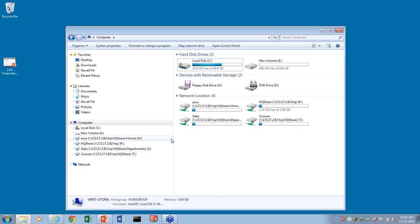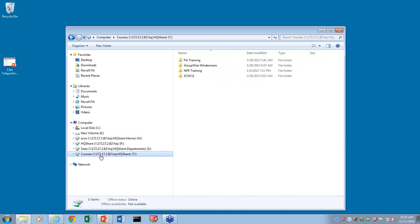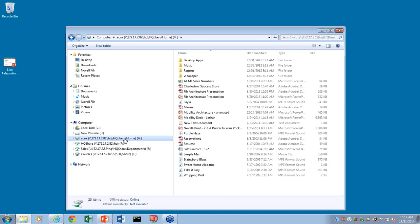All right. So I'm going to wear multiple hats during this presentation. Right now, I'll show you basically what it would look like earlier in the day or the week or whatever the case may be when I was at the office. So I'm sitting at a computer. I have a map drive, my home directories, my H drive. I have a sales directory, courses. I have this thing called HQ Share, which is just to the root. But basically, this is where I would work if I was sitting at the office.